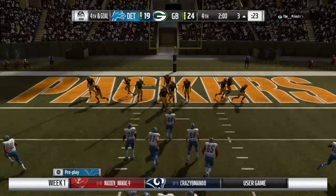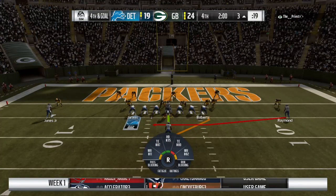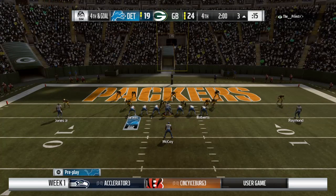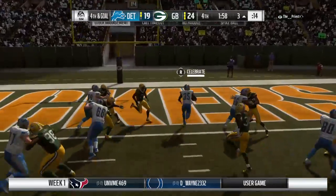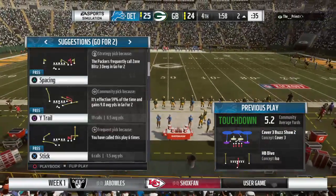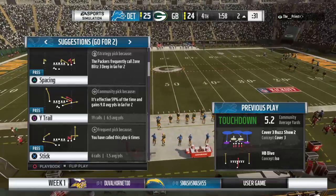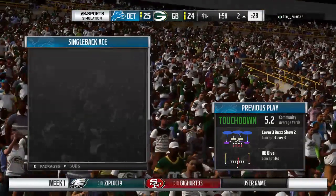Likely the play of the game here, trailing in the final quarter and going for it on 4th and goal. They'll go with McCoy. And he is into the end zone. Touchdown, Detroit. LaShawn McCoy, already his 2nd touchdown here in this opening weekend. And the Lions have taken the lead here in the 4th quarter.